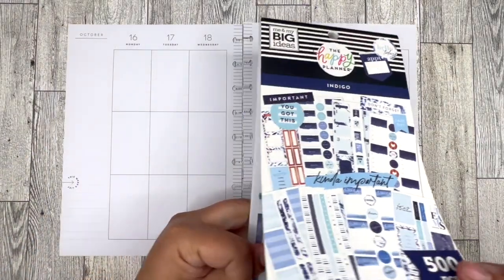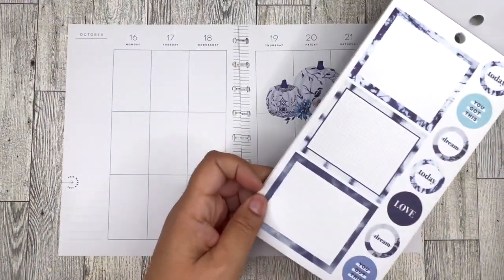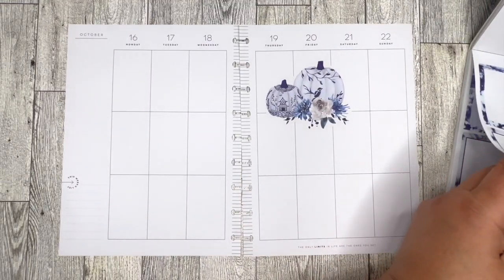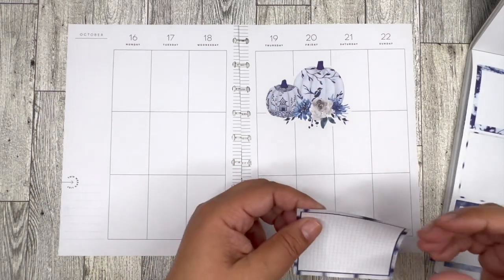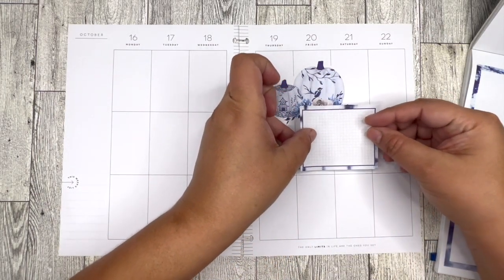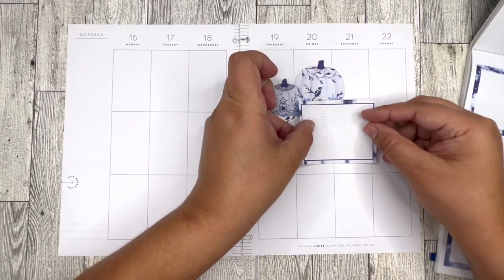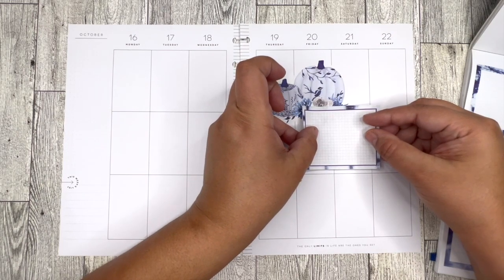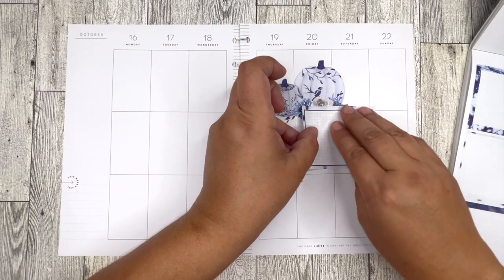I really like that the Indigo sticker book has different types of patterns. There's stripes and tie-dye looking kind of colors. I'm going to use a double box sticker between Friday and Saturday. This week I have quite a few appointments, and I also have to write some notes down for my appointments coming up next week, so I need these larger writing spaces.